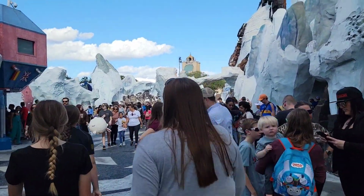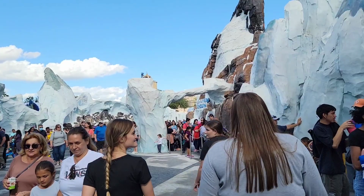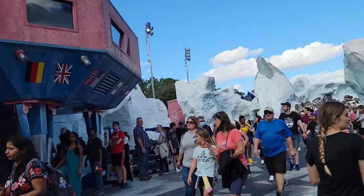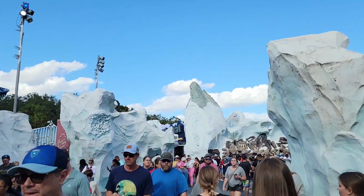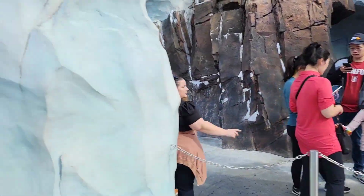You can see it's absolutely insanely crazy busy here today. Like, ridiculously crazy busy here today. That's a line for food, y'all. For Expedition Cafe. That's the line. You can see it keeps going and going and going just for food. That's the line for all the penguins.